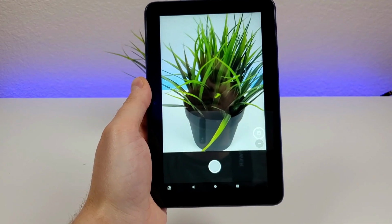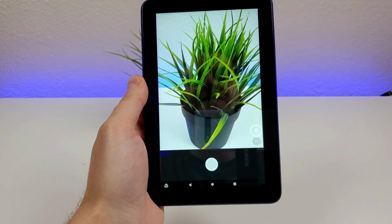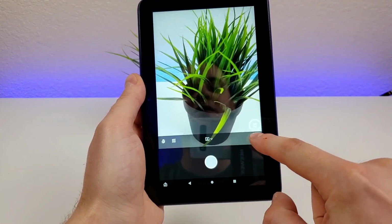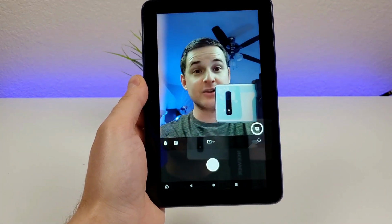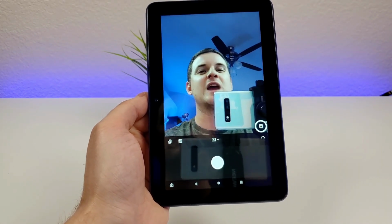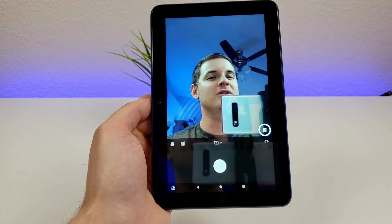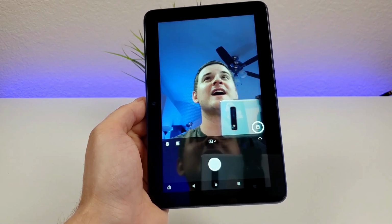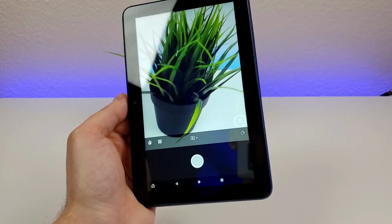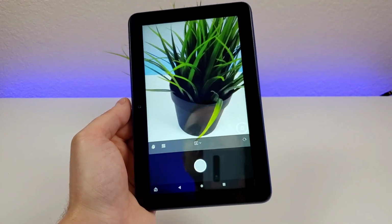Now here's how things look on the camera app on the device. This is with the rear camera right now. Then from here, we can switch around to the front-facing camera, and there's me right there. So we really don't get too many different features related to the cameras on this device. And as you probably noticed already, and hence the fact that these cameras are 2 megapixels, you definitely shouldn't expect too much when it comes to the camera quality, but at the same time, it is better than nothing.